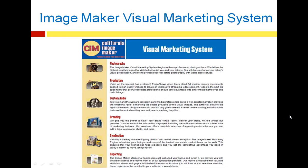So our visual marketing system touches all these things, and we're going to get into 10 best practices next. What are 10 things that you can do right away, easily, right now, and connect with more consumers and generate more leads? Our visual marketing system allows you to do that full service. Again, take it to make it.